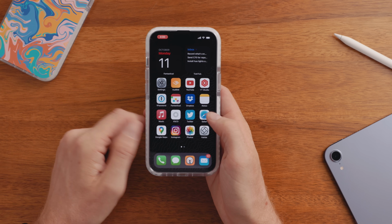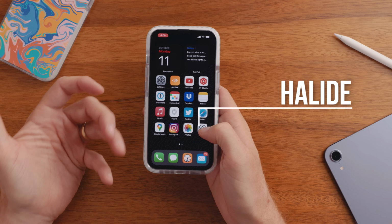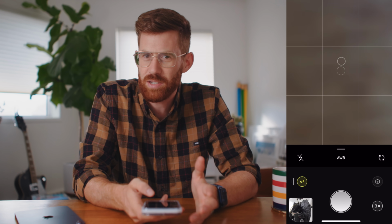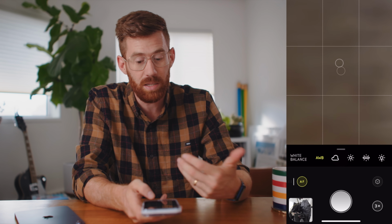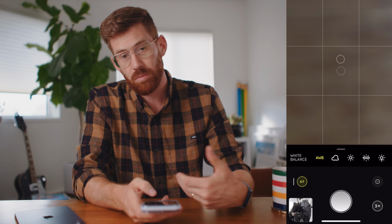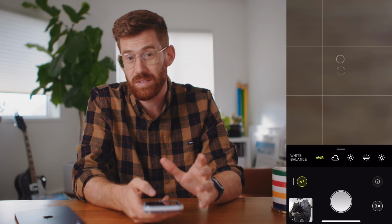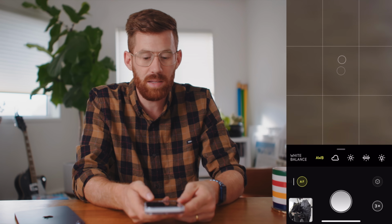Then the next layer, we've got Safari, Twitter, and Photos. And then right in the corner, I've got Halide. So this has changed. Before, I would always keep the default camera app here. The reason that it's here is sometimes I just need some extra features that the default camera app doesn't have. The best example is probably white balance when I need to manually override it. But usually the regular camera app will do a good enough job. So this just makes it a little easier for those more professional situations where I really need the photo to turn out. I can do some manual overrides with Halide.